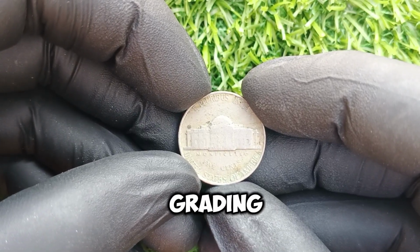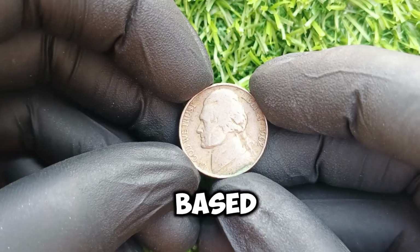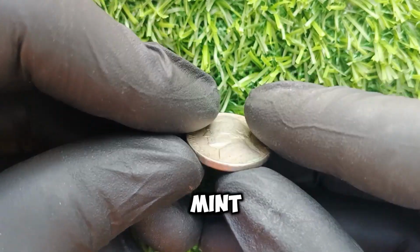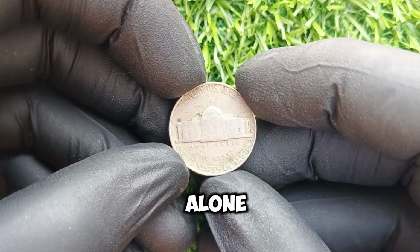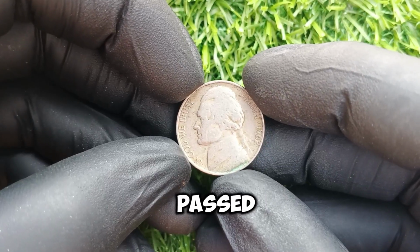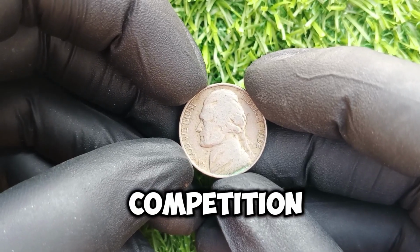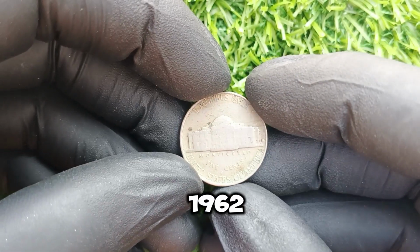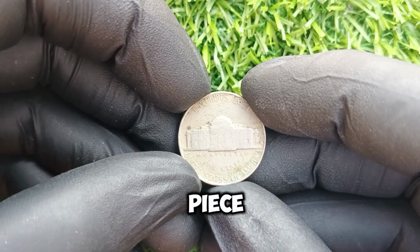Over the decades, grading companies began to encapsulate and certify the 1962 Jefferson nickel, assigning it grades based on sharpness, luster, and preservation. Those few coins achieving the highest mint state designations with full steps became instant legends. The rarity is not in the year alone, but in the combination of year, mint, strike, and grade. As decades passed, fewer examples surfaced in such condition, and prices steadily climbed, fueled by intense competition among collectors vying for the finest known. Auction records document the rise of the 1962 nickel into an elite tier, where bidding wars pushed values into realms unimaginable for a 5-cent piece.